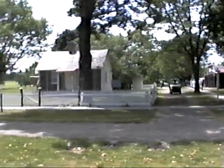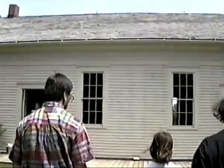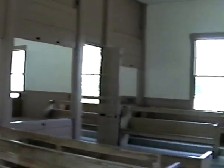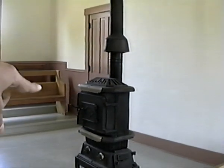1, 2, 3. Down. Oh, real authentic. Pretty plain. Preach, Dad, preach. Not here. Oh, this is neat. Is that the organ over there? Hey, Dad, is that the organ? That's really good.